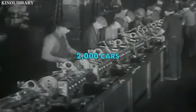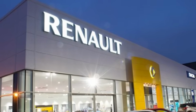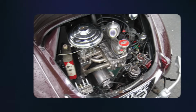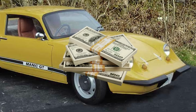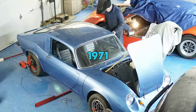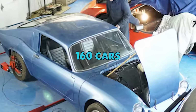Jacques planned to make 2,000 cars a year. He set up sales through Renault dealers in Canada and even some in the United States. But things quickly started to fall apart. Renault started phasing out its rear-engine cars, which made parts harder to get. The company had financial problems, especially since it depended heavily on Renault's support. By 1971, only about 160 cars had been built, and production stopped completely.